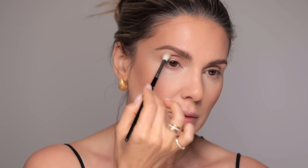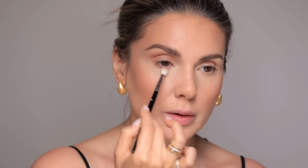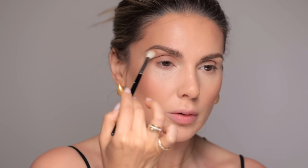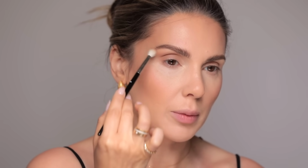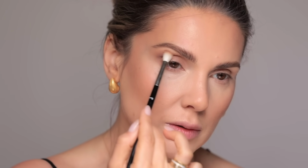So I'm gonna start with this shade. The eyeshadow game was very simple: just a little bit of shadow in the crease and also at the outer corner. And then gradually just lift the shadow towards the end of the eyebrow. So just adding shadow at the end of the eye so it goes a little bit more like this, but nothing too precise.